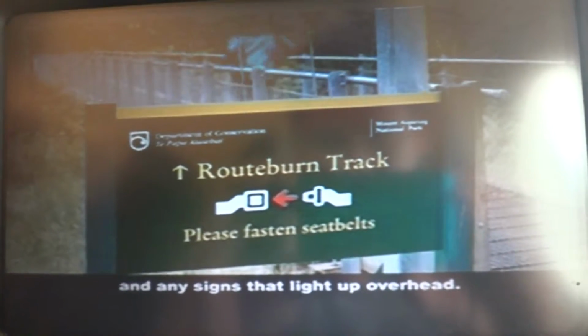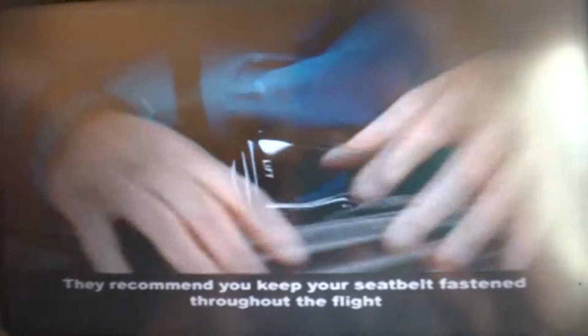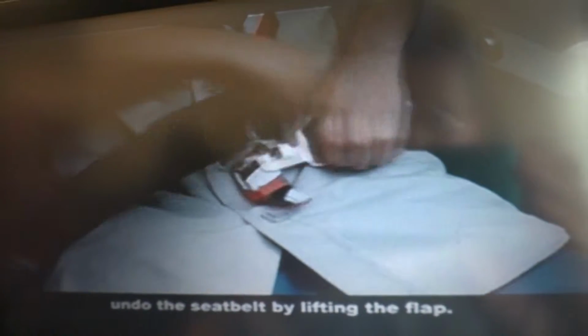You're going to have to follow any directions from the crew, and any signs that light up overhead. If the seatbelt sign does light up, nip back to your seat and clip into your seatbelt. It should fit snugly and be low across your hips like this. They recommend you keep your seatbelt fastened throughout the flight. But if you do need to get up while I'm chasing lunch, undo the seatbelt by lifting the flap.